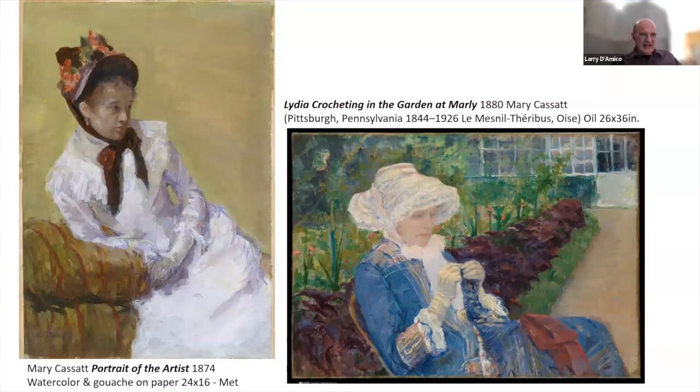So Cassatt generally was really uninterested in plein air painting. She captured the effects of sunlight beautifully in this work, especially on the hat, but she's really not that interested in painting the landscape. It's really more about focusing on the narrative that you can get out of the figure. And of course we all know those wonderful mother and child pieces that Cassatt is so famous for.